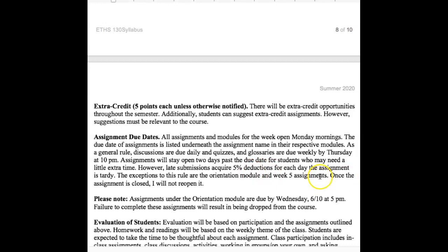The exception to this is the orientation module, and then the last week 5 assignments. The reason week 5 is an exception is because we actually aren't there that Thursday. Our last day in week 5 is Wednesday, July 8th. So after July 8th, it's going to be closed. That's the last day to submit anything. It is not going to be reopened. Okay.